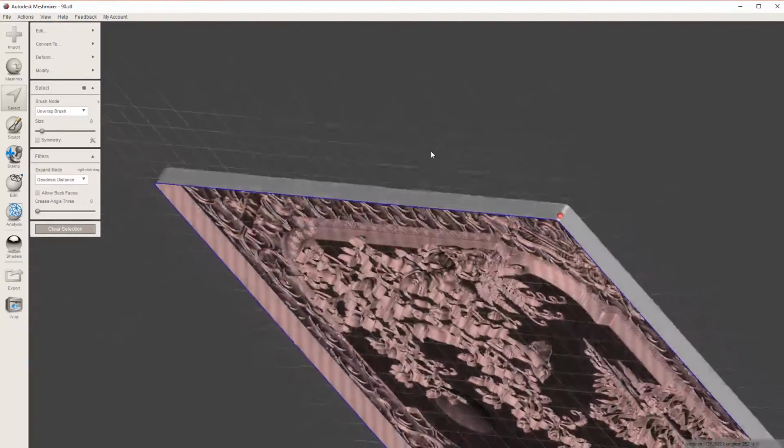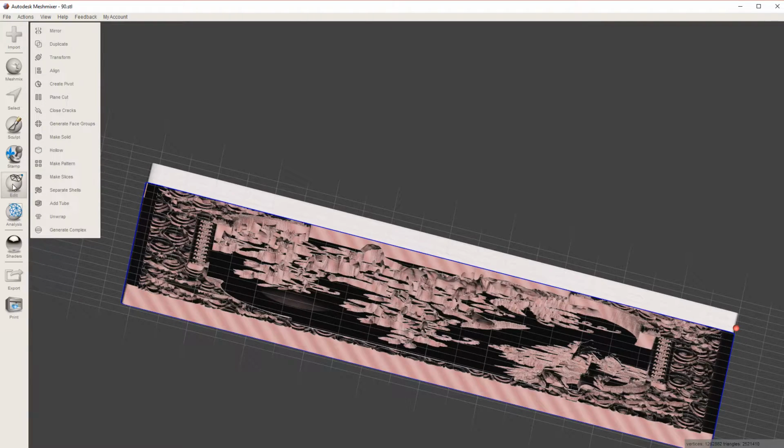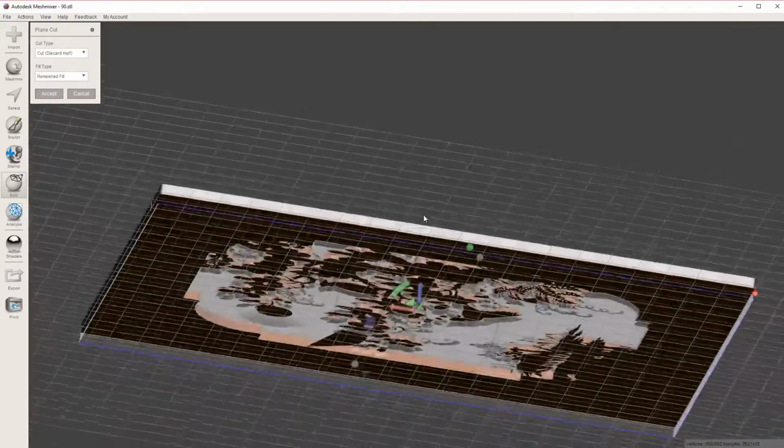So now we have an edge on the bottom, and it's very simple. You go to Edit, Plane Cut. You could also just double click on this border and click Fill. That would work. But sometimes when you do this transform, the edges aren't exactly perfect. So the plane cut, once it comes up here, will go and bisect this box. And again, this is 2.5 million triangles, so it takes a little while.